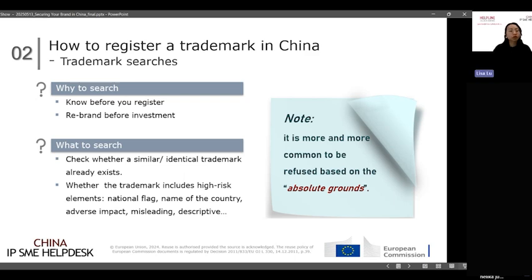And I already mentioned that trademark search is very important before you decide to register your trademark in China, because it's good to know before you register. It could save you a lot of money if you know that your trademark is not able to register from the beginning. In that case, it will give you enough time to rebrand for the China market before you invest the marketing cost, marketing expense, or any kind of related expense.